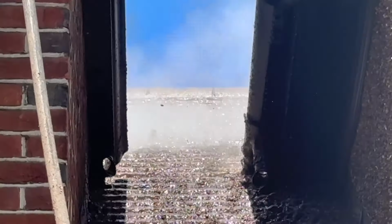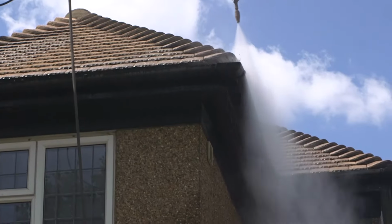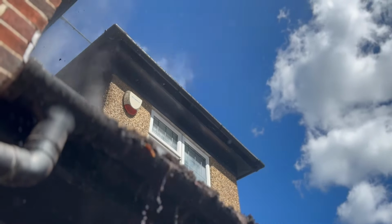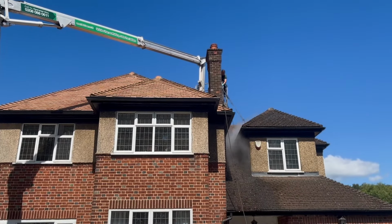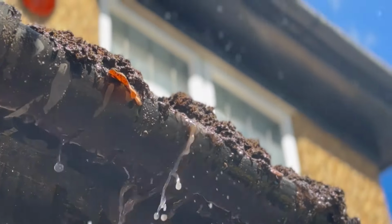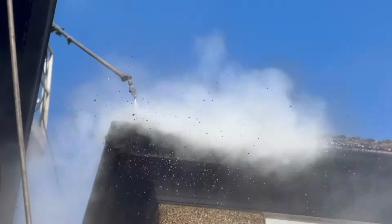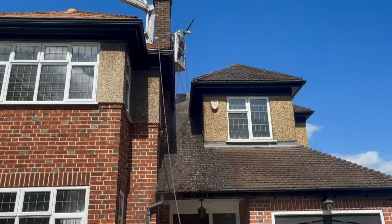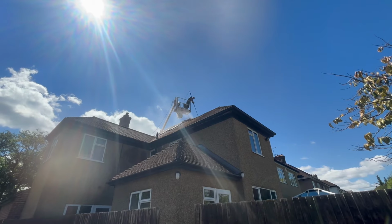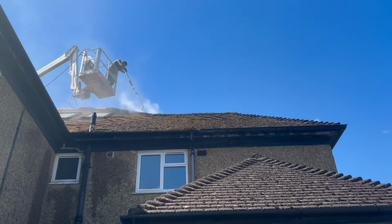Gutters at the end of the job as well. Cherry picker is fully extended. Gutters definitely filled up with muck there. Making sure to get all the angles of the tiles, so underneath the tiles as well.